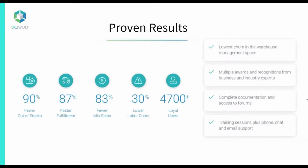Next, please. And here we're reviewing just a few of the stats that our customers see on average after implementing SkuVault. We're here today because of the great success realized by our mutual clients. We've helped them to streamline workflows, increase team efficiency, and reduce errors, and all of that boils down to a fantastic amount of growth.